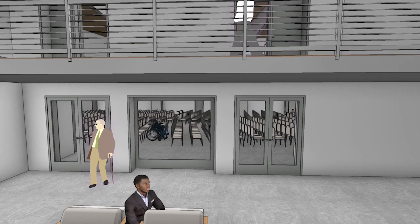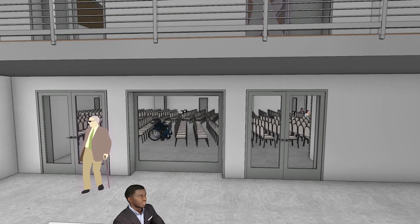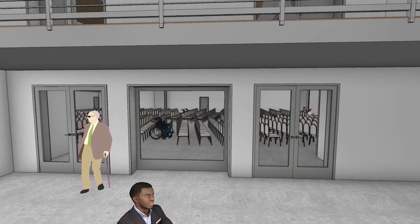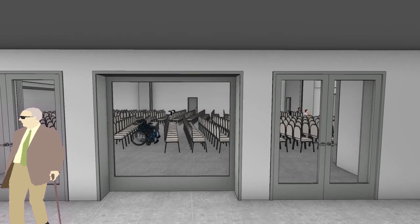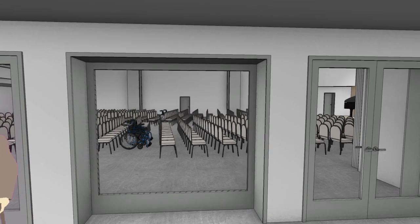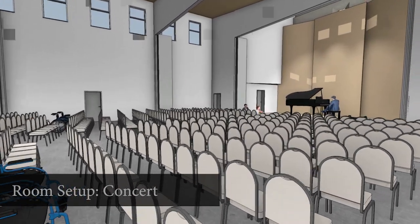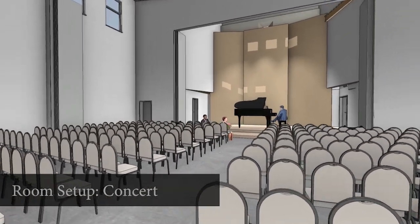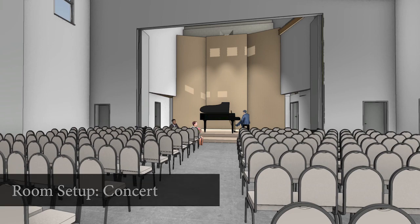As we head into the community hall area, you'll see pedestrian entry doors on either side of a large door space. This can slide open and allow a vehicle to deliver event equipment or supplies if needed. This room is currently set up for a concert event. In this arrangement, 500 people can be seated.